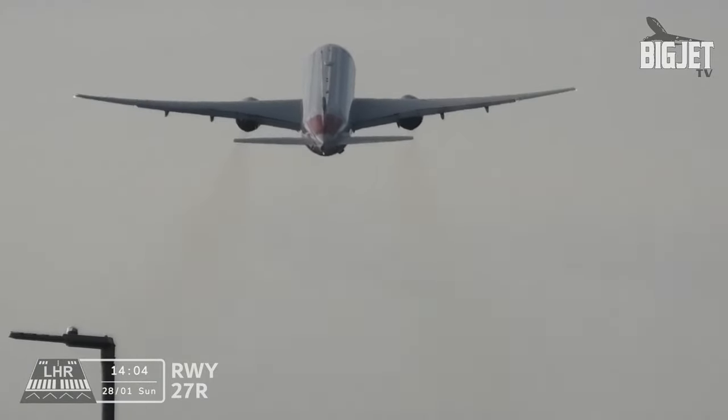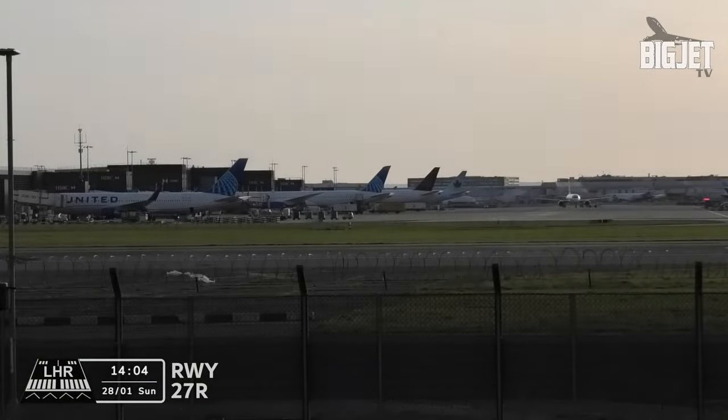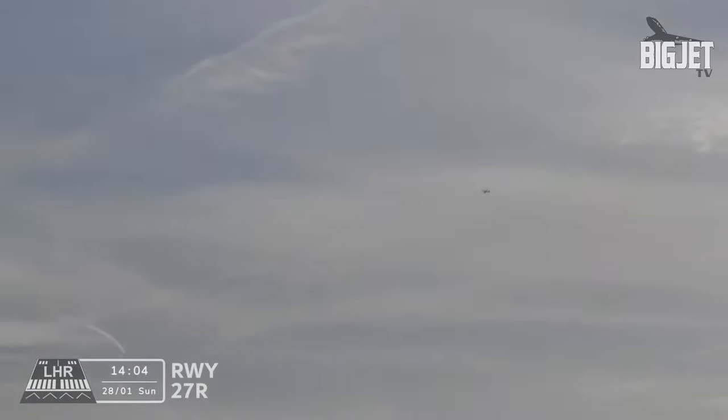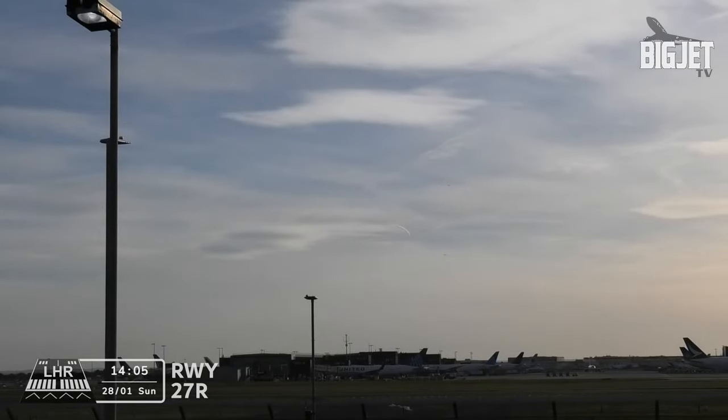That 787's gear, I believe, is, wow, it's still down. That's quite a long time. It's normally around about 2 minutes. Just have a little look there. Hold on a minute.